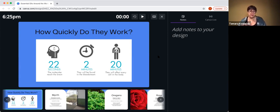So within 2 minutes, these essential oils will be found in your bloodstream. Applying them in certain areas gets them directly into your bloodstream, such as your wrists, certain areas behind your ear. And if you liked the property of the oil, but you didn't necessarily like the smell of the oil, a place I recommend is the bottom of your big toe.